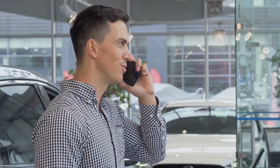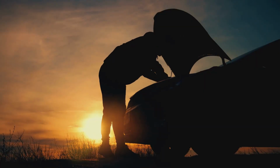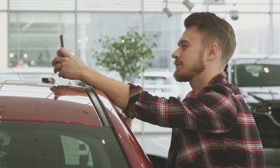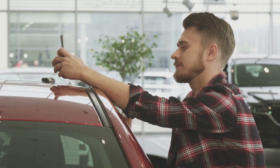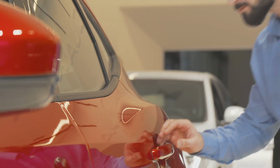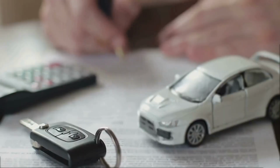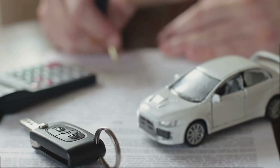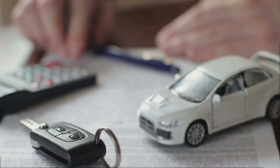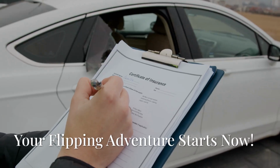When people contact you, be polite and helpful. Arrange viewings at a time that suits you, preferably in daylight. Let them inspect the car thoroughly and be prepared to take them for a test drive. Make sure your insurance covers this or go with them. Be ready to answer questions honestly. When it comes to negotiating the sale price, be firm but fair. Once you agree on a price, sort out the payment, cash or bank transfer is best, and the paperwork, V5C transfer. Then, wave goodbye to the car and hello to your profit.